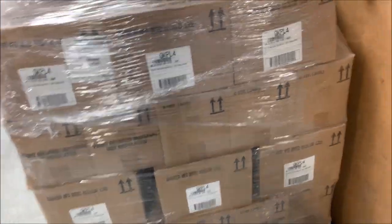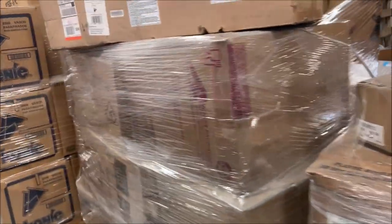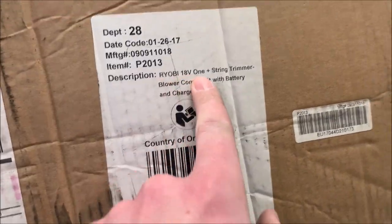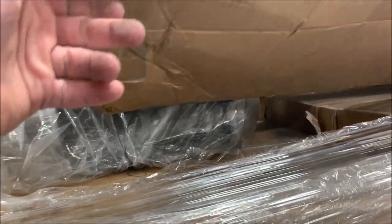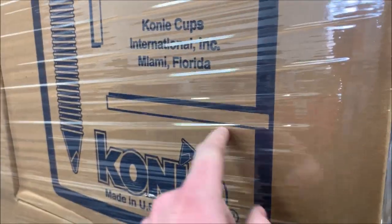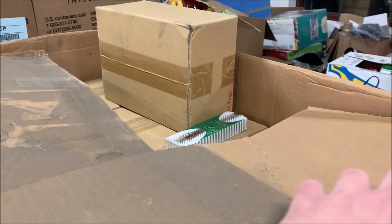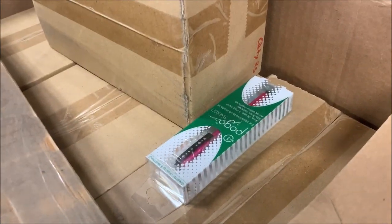We've got a Gaylord of something in there. Here's a whole pallet of this latex paint additive. Don't know if that's worth anything. We've got, whatever this is, lithium batteries. Oh, Ryobi string trimmer for some reason. This isn't even wrapped with it, so I'm gonna guess they just set it on there by mistake. We've got more cups and whatnot. Here, I think these are cups. Yeah, these are those weird cone cups. I don't know what's up in here. You can see whatever that is.